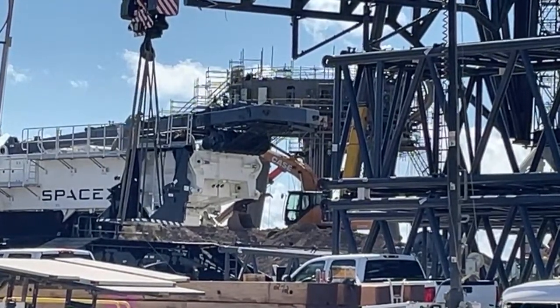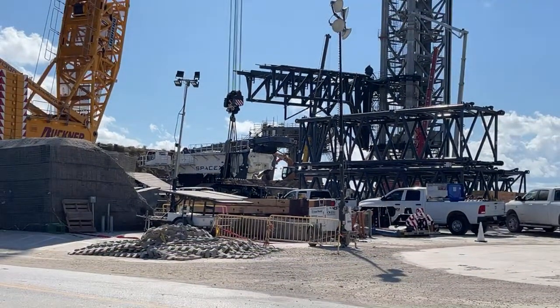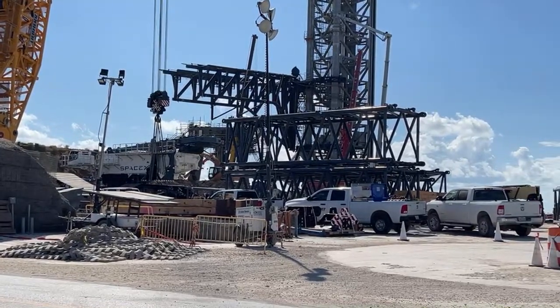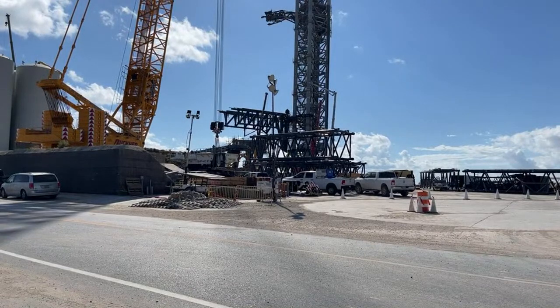Okay, the catch arm looks awesome. Okay, I will zoom out for that. I'm just getting started here this morning.